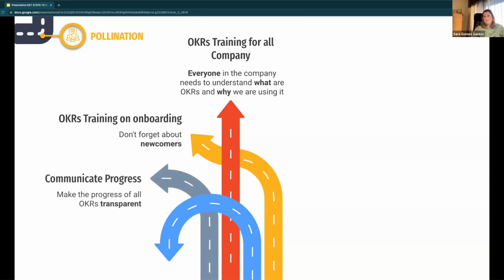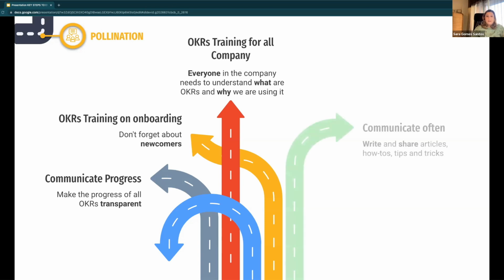Then communicating progress. So making it visible for everyone, making it visible in different channels. In the case of company OKRs, using the town halls or other means to share what is happening. It is very important that the people are aware of how progress is going. And then communicate as often as you can. As I already said, communication is a big key step here.